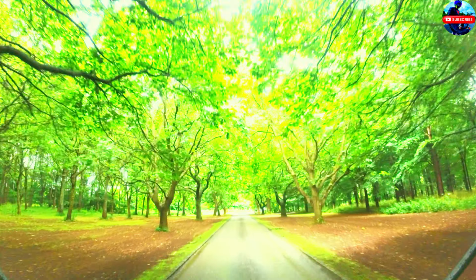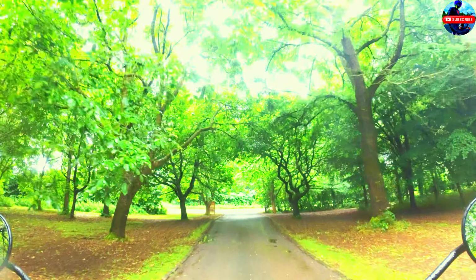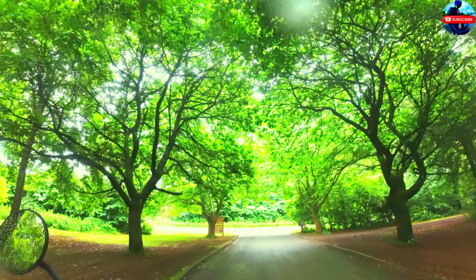Today I'm riding a very special bike. It is the Indian FTR 1200.